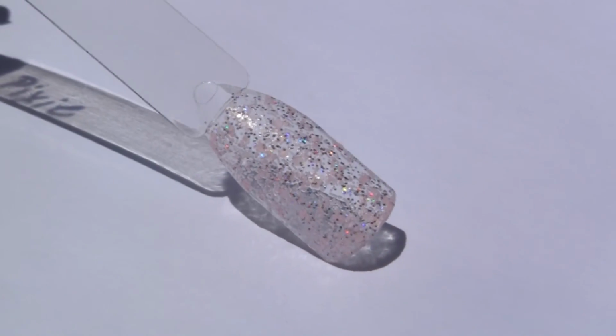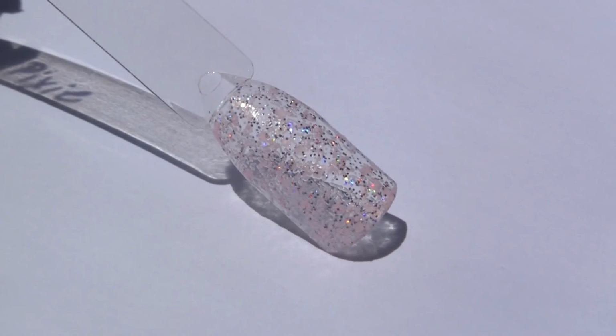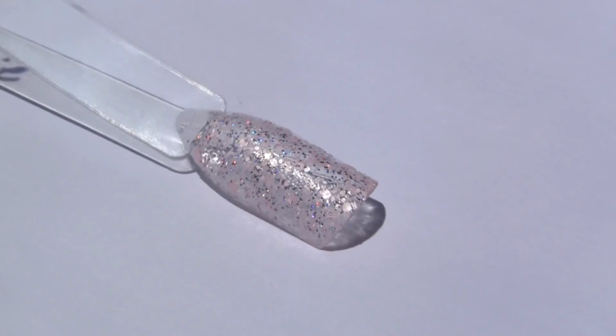So I like that because I was kind of nervous when I looked at it. I was like, oh, I see the holo, but I don't know how dense it's going to be when I swatch it, but it is really dense and you can see it. So that makes this one different for me, and I really do like it.